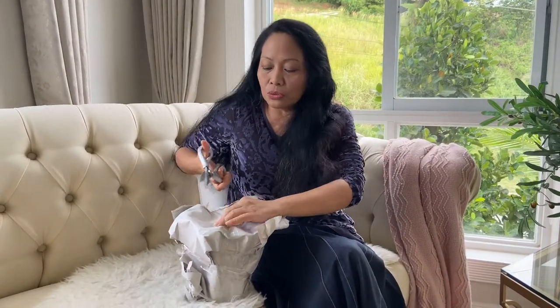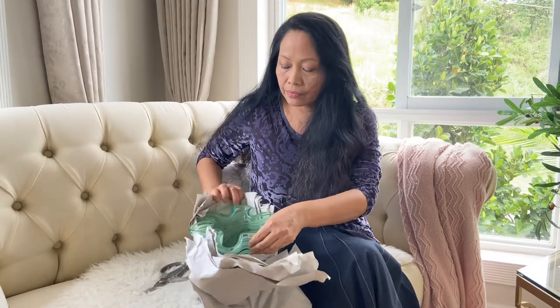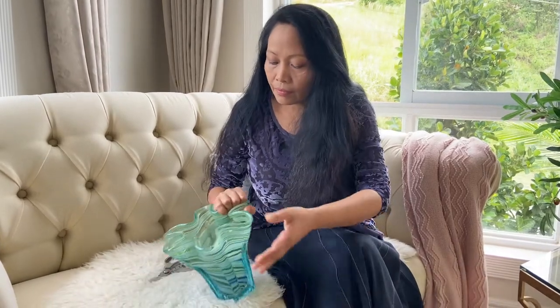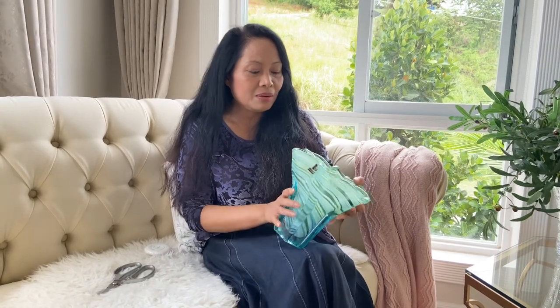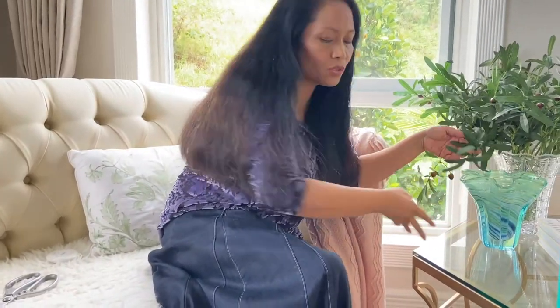And I'm not that strong to carry heavy things because of my illness. So this is the one. Oh my gosh! This is the heaviest vase that I have carried. This is really super, super thick. Oh my gosh, but this is a very pretty vase or art glass. I'm going to put it here. We'll try to. Oh my gosh, that's super heavy.